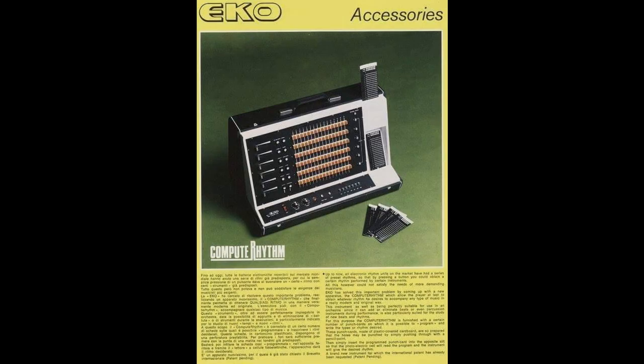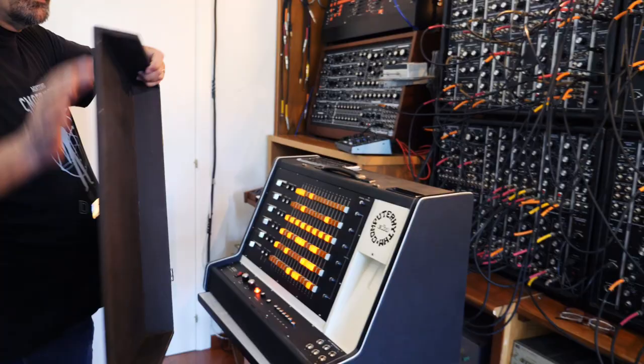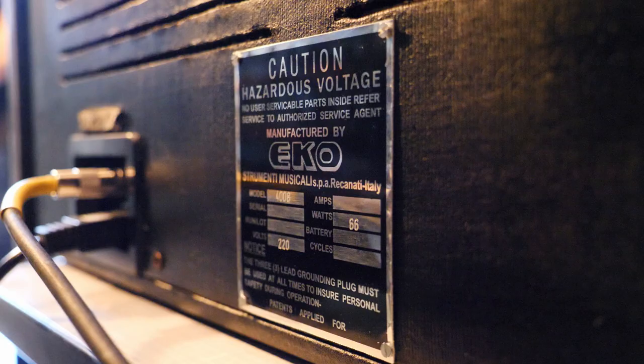It was completely restored by Marco Molendi. The front was not affected by time because it had the cover. But on the back there was no panel, so it has been recreated by Marco Morelli.